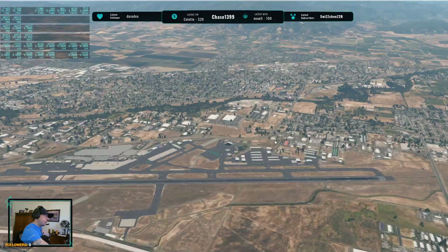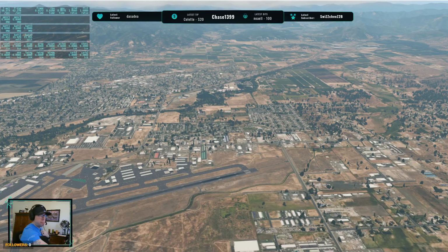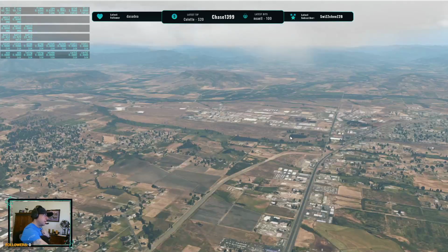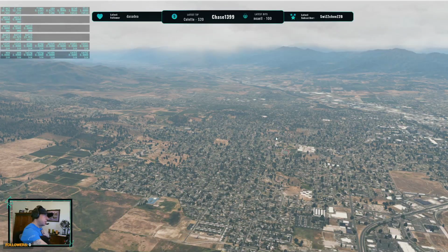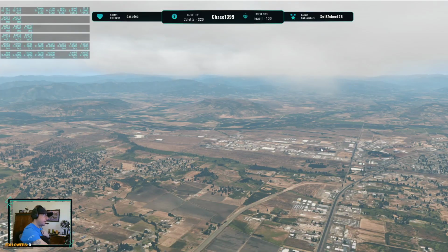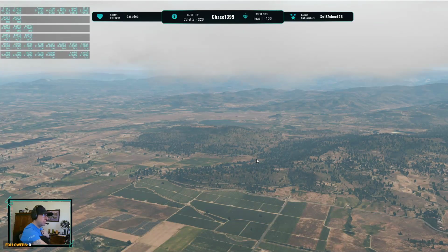I didn't want to pay for the HD version of this one because I have the HD version of Washington, and that is pretty heavy on the frames. The SD to me looks like I can't tell a difference between SD and HD except maybe in the city area of Seattle. But Oregon looks really good even for SD, so why spend the extra $10, $15 for the HD? My computer will run it, but it's not that significant of a difference for me.